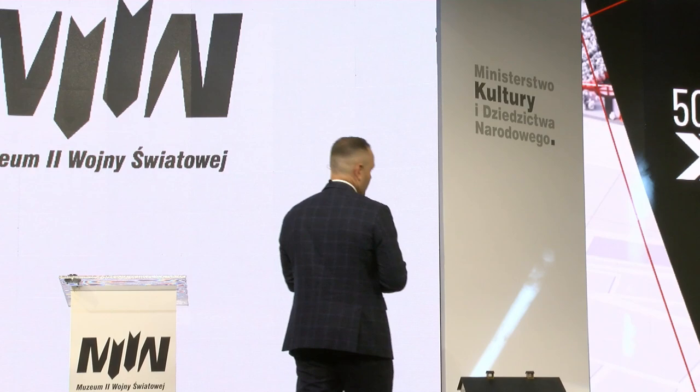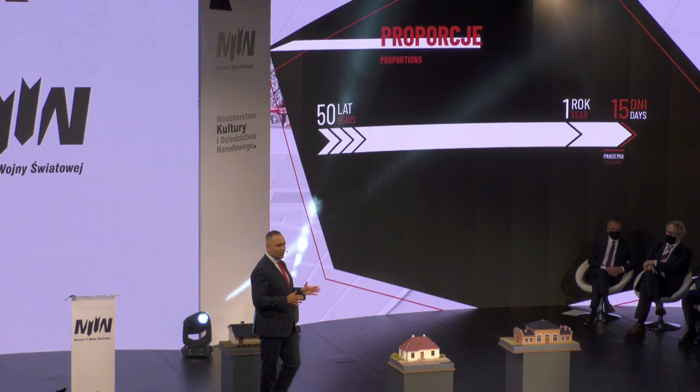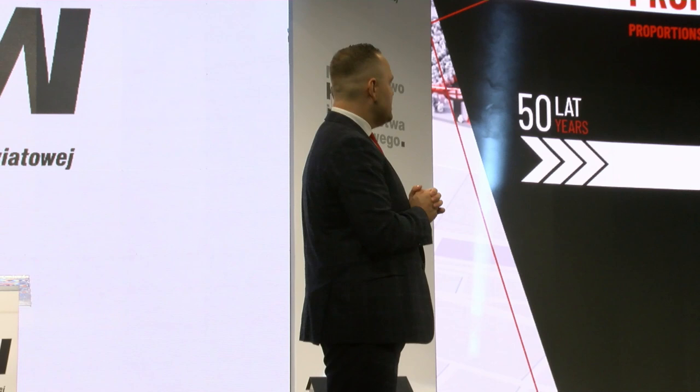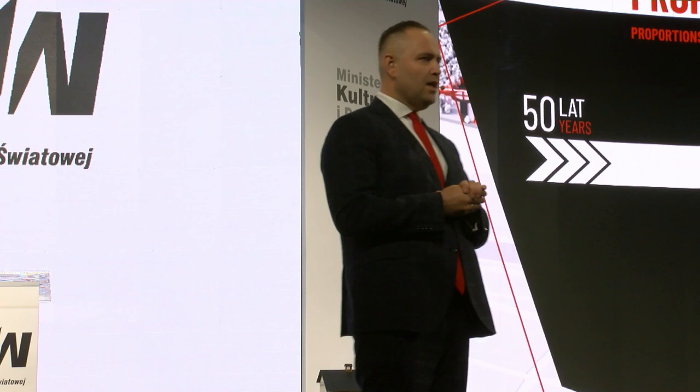So just look at it. Our project should have the right proportions. So it is 50 years of negligence, 1 year of a special law, and 15 days from the date when Dariusz Drelich, the Pomorski governor, passed a decision that some part of Westerplatte will be governed by the 1939 War Museum. This is the right proportion for the project, and these are proportions which don't take away any energy or joy from us, just because we want to develop this museum project.